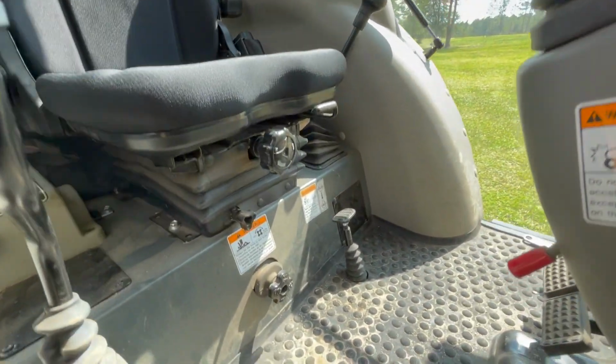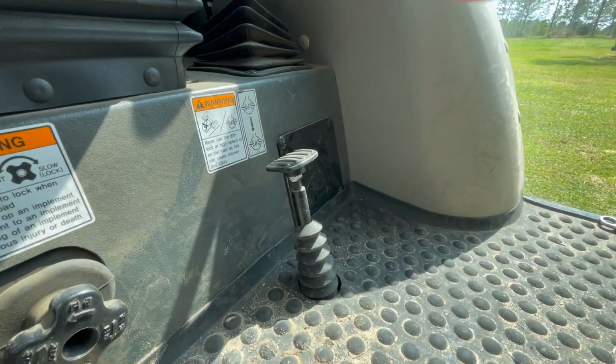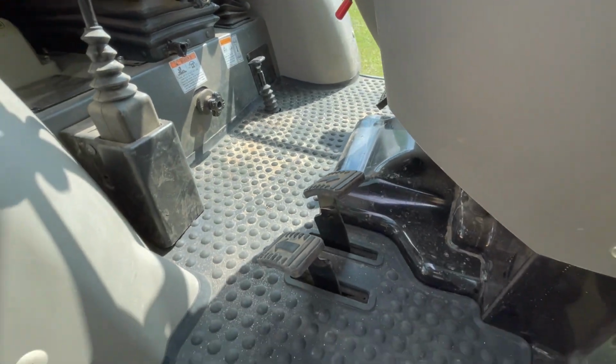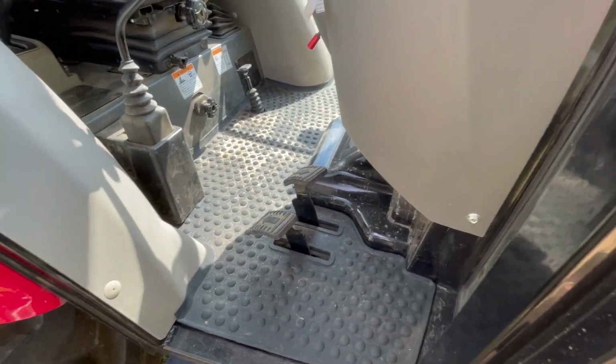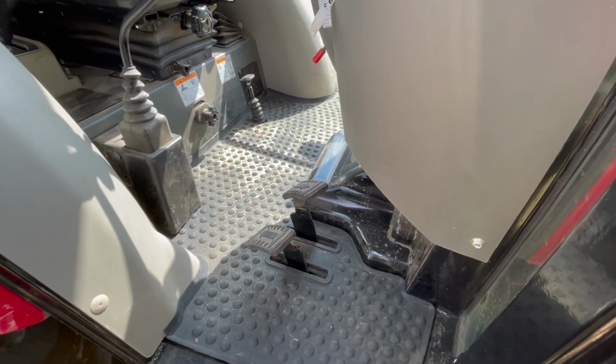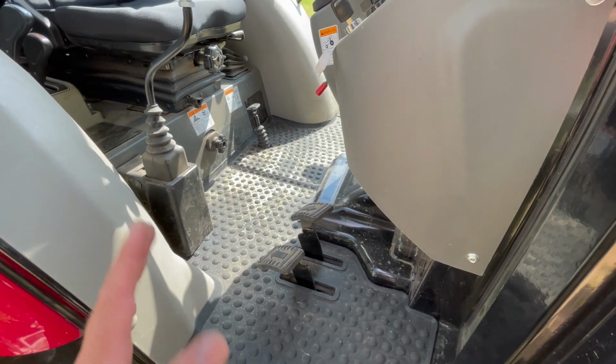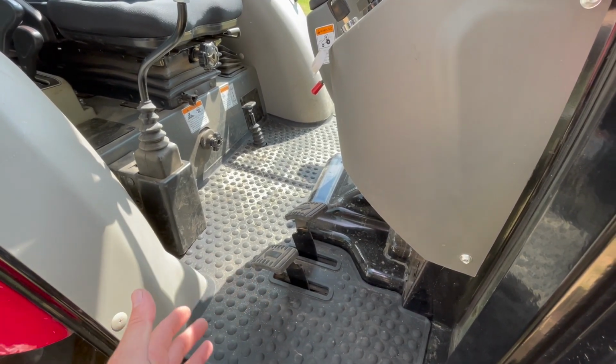I do think though, you need that differential lock. That differential lock is a must. I'm not super sold on hydrostatic versus shuttle shift versus gear drive. They all have their place. So if I was buying a tractor this year, I would either go with a hydrostatic or a shuttle shift.